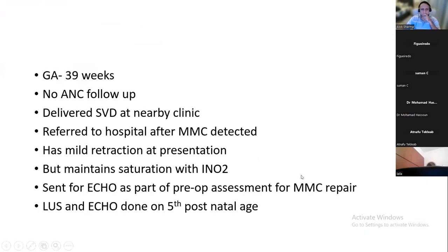Okay. So I will be presenting two cases, term babies. The first is a 39 weeks gestational age baby. The mother didn't have antenatal care follow-up, and delivery was at the nearby clinic. The baby was referred to hospital after meningomyelocele was detected just after delivery. There was no antenatal care follow-up, and because of that, the lesion was not detected. The baby had mild retractions at presentation to the hospital, but was able to maintain saturations with intranasal oxygen, and was sent to my echo lab. The baby was admitted to another hospital where I am not working, and was referred to my echo lab as a pre-op assessment before surgery for meningomyelocele repair. Lung ultrasound and echo were done on the fifth day of postnatal age.